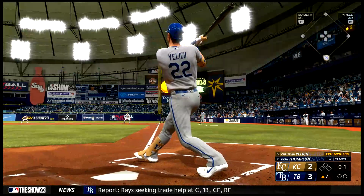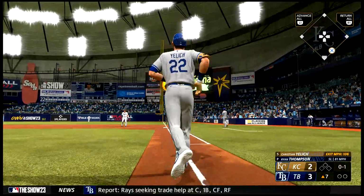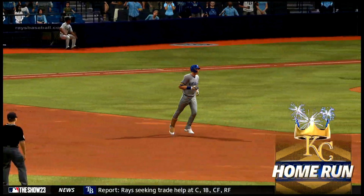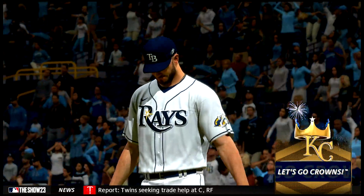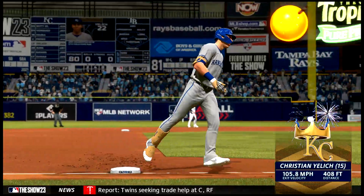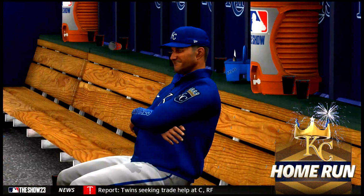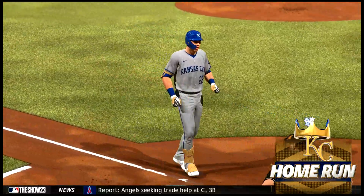Do it again. Swing and a drive. This one way back there. Going. That one is gone. We are tied. The Rockets won to right. His second home run of the game, and they tie it up. It's 3-3. Singy, he's been red hot. Yeah, another big swing of the bat for him. Man, he is really seeing the ball well in this one.